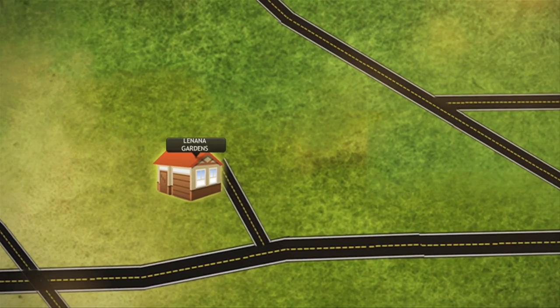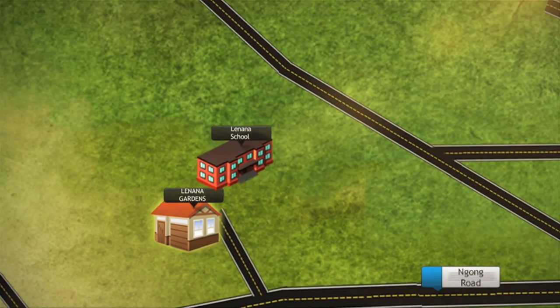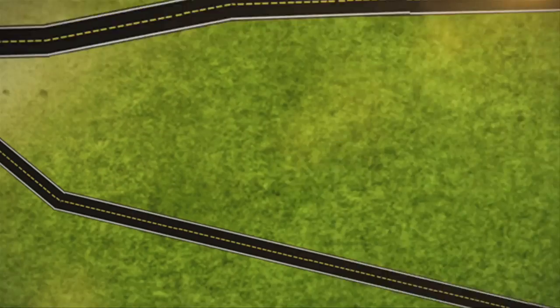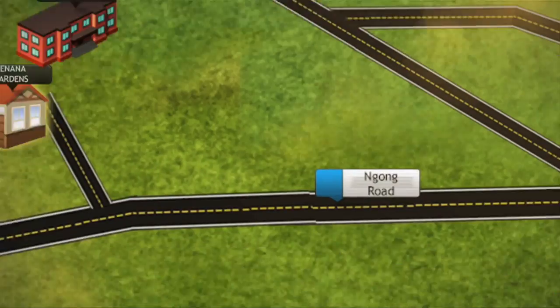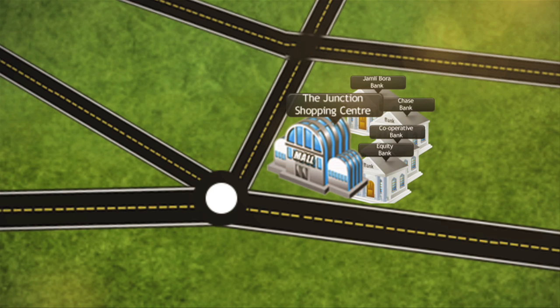Lenana Gardens is located just 12.4 kilometers from the Nairobi Central Business District, with access from Ngong Road through the Lenana School Road. Schools around Lenana Gardens include Lenana School, West Nairobi School, Rusinga, and the Riara Group of Schools. For matters health, hospitals like the Karen Hospital and Good Shepherd Medical Clinic are there to serve you. The Ngong Racecourse is the major recreational center within the vicinity, with the Junction Shopping Center being convenient for day-to-day shopping. Banks such as Equity, Cooperative Bank, Chase Bank and Jamii Bora can also be accessed.